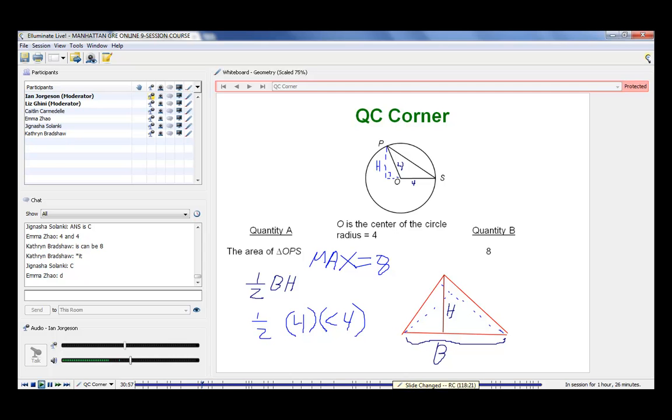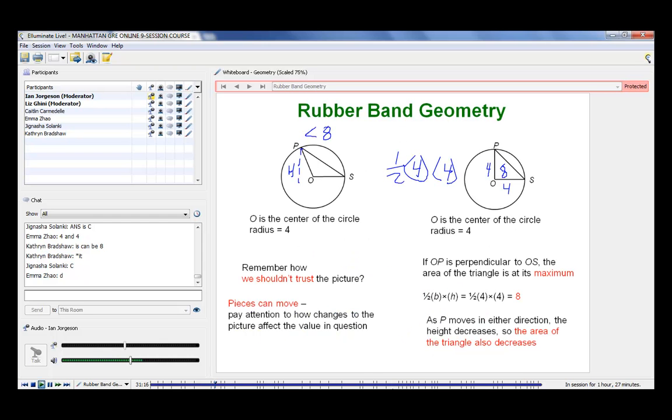Jignasha, is it equal in all cases or just in one special case? That's the real key question. They are equal in one case, and that's this case right here where it's a right angle. But in this case, they're not equal. A is smaller than B. So the answer in the end has to be D, because in some cases they're equal, but in some cases they are unequal. And so that's D.